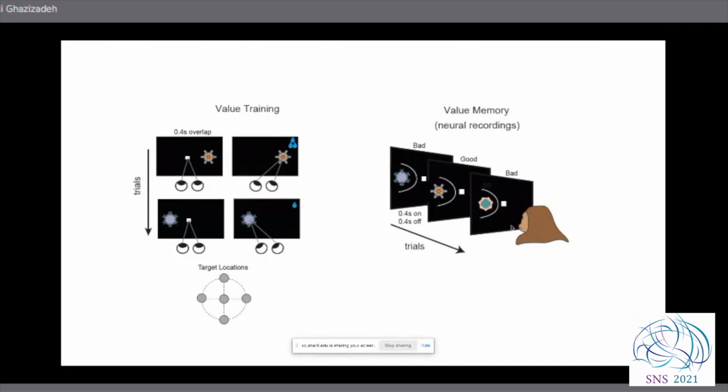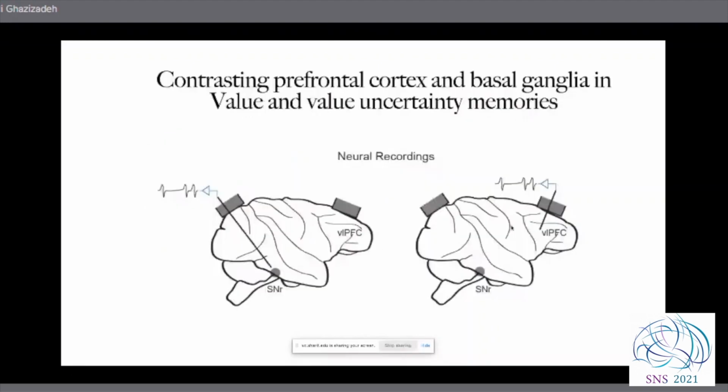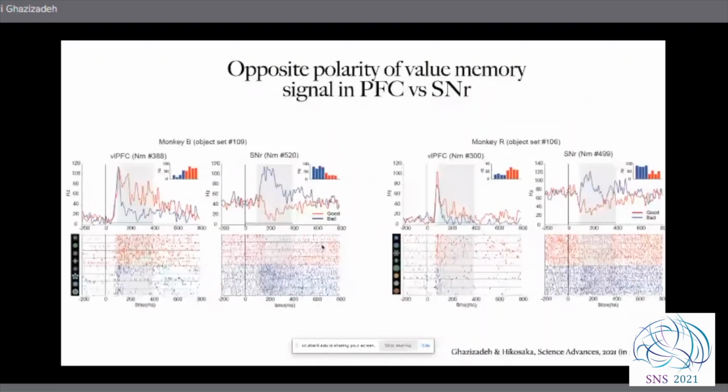Okay. And in this particular task, the neural recordings have been done in 2 regions, not simultaneously, but in the same monkeys and with the same objects. So the same objects, in one session I record in VLPFC, in one session I record in SNr, and these are the regions in SNr and PFC that are known to project to each other, but this is beyond the time for the talk today. So I will show you first examples of the firing of these neurons in one neuron.